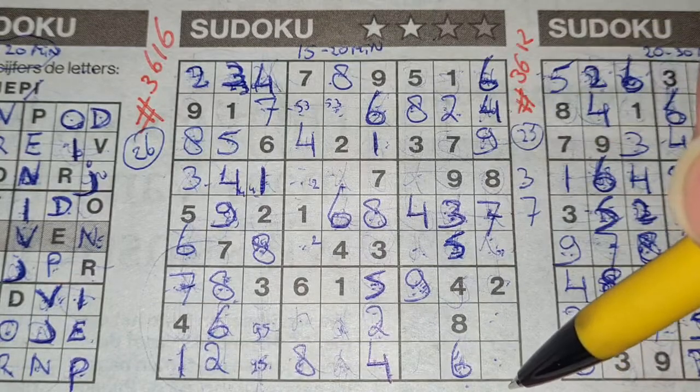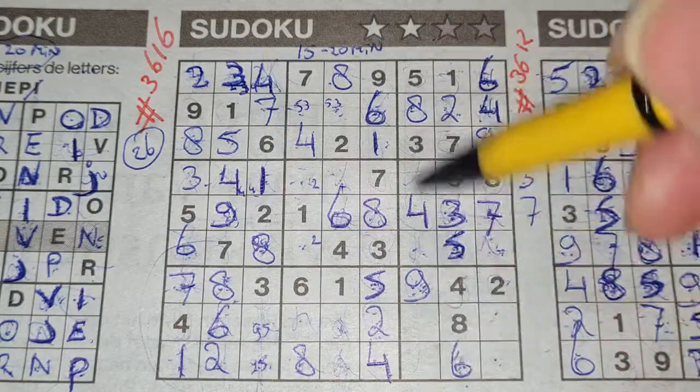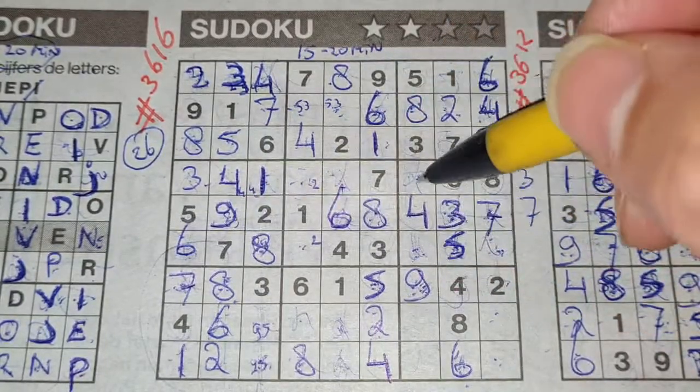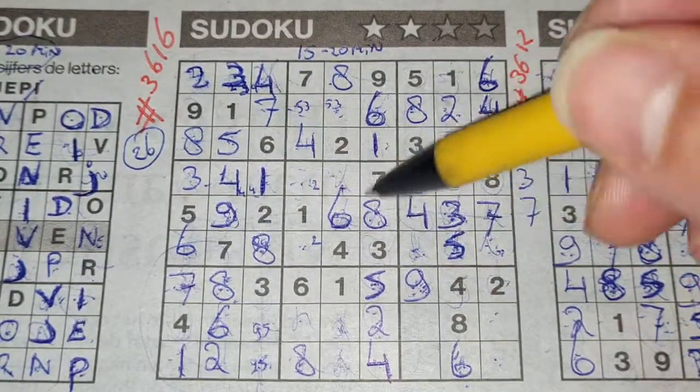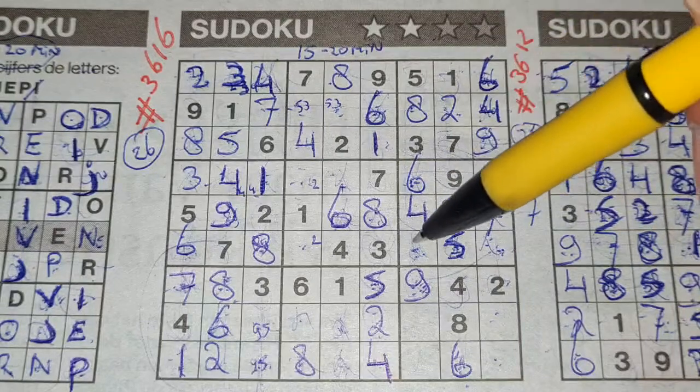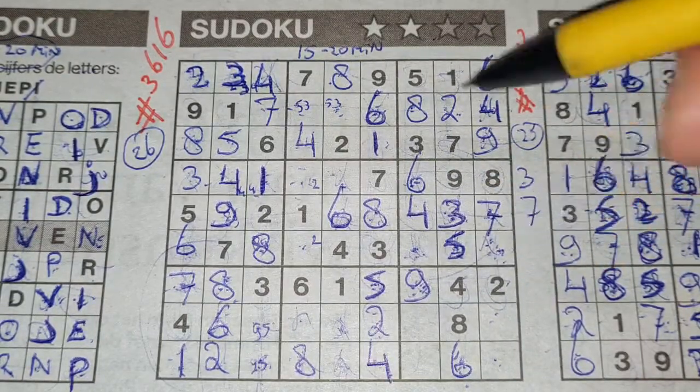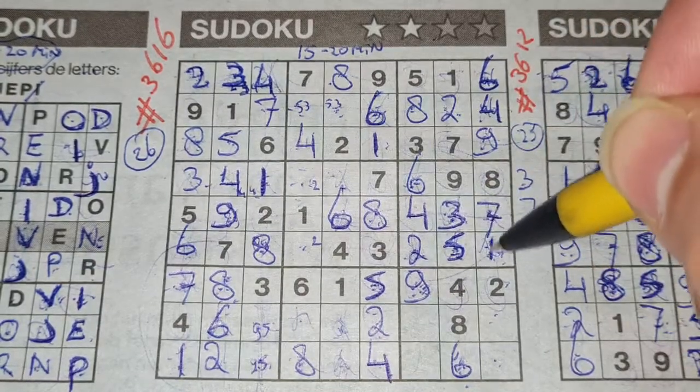6 in the third, last column, 6 in the column next. So in that column, the only two places for the 6 should be here or there. We see there 6, no 6 there, 6 should be here. Two numbers left in this big square for the numbers. So 1 is missing and 2 is missing. 1 and a 2, we see here 2, no 2 there. 2 should be here and a 1 goes there.